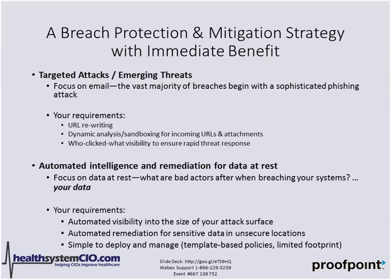80% plus of data breaches are actually sourced initially from an elaborate targeted attack. And obviously, these types of attacks are massively on the uptick. Be mindful of that. What should your requirements be for that type of solution? As emails are coming into the organization, you need all the URLs to be rewritten. And why is that important? So you can actually track who's clicking what, and also determine through dynamic analysis and sandboxing for all those incoming URLs and attachments whether or not that individual user and that machine has been compromised.